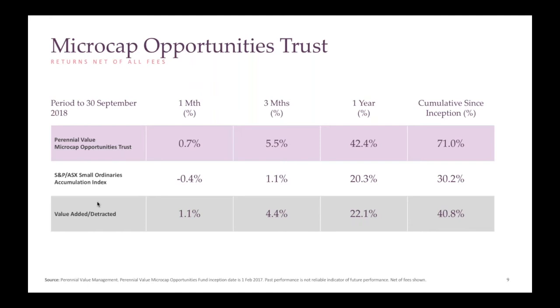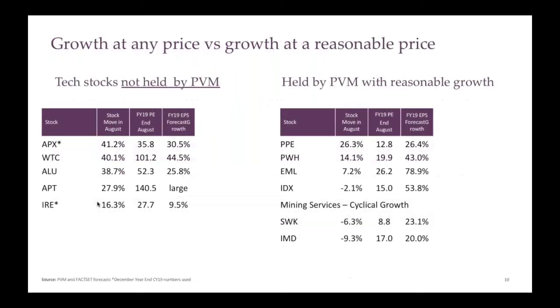So if we just update this group of stocks and compare it to the stocks we hold in the portfolio, we're also expecting earnings growth from these companies listed on the right-hand side. As you can see, the earnings growth is actually pretty comparable to those technology companies, but we're just paying a lot less. And interestingly, in the case of the mining services sector, they actually performed really poorly in August, despite delivering 20% earnings growth and being very cheap. In the case of SWIC, you can see there SWK, 9 times earnings, trades below asset value. So you can buy that business now for less than the value of the assets, and it's getting 20% earnings growth. But that's the stocks that no one wanted to know about in August.